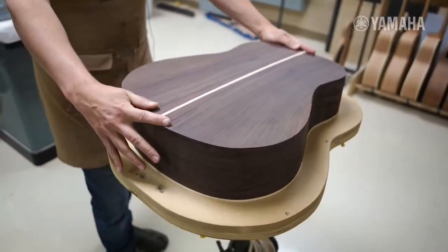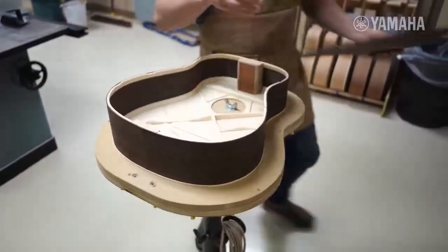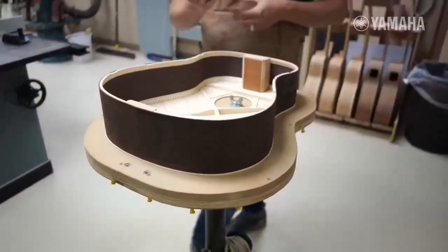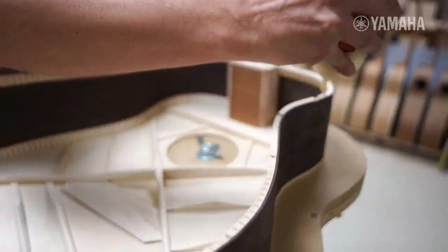So I approach this just very old school. Acoustic guitar making is old, and some of the techniques that work, you just stick with them. So let's glue this back on.